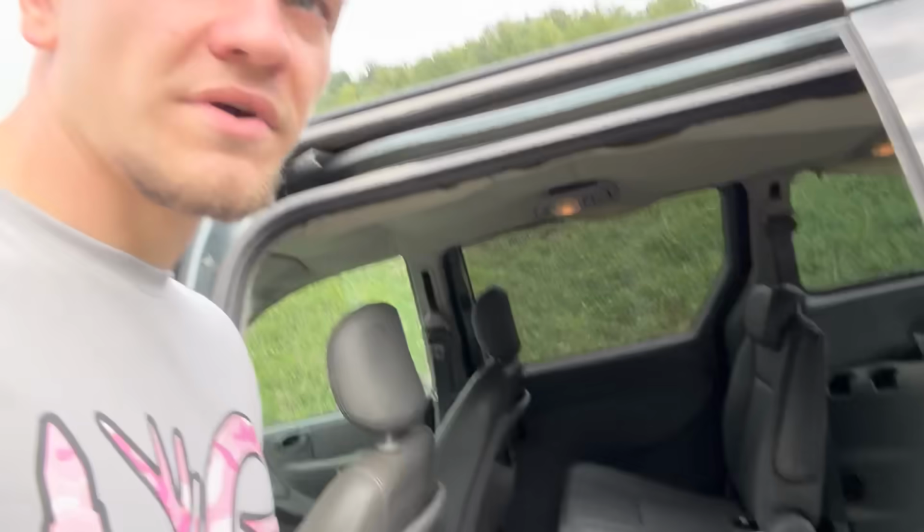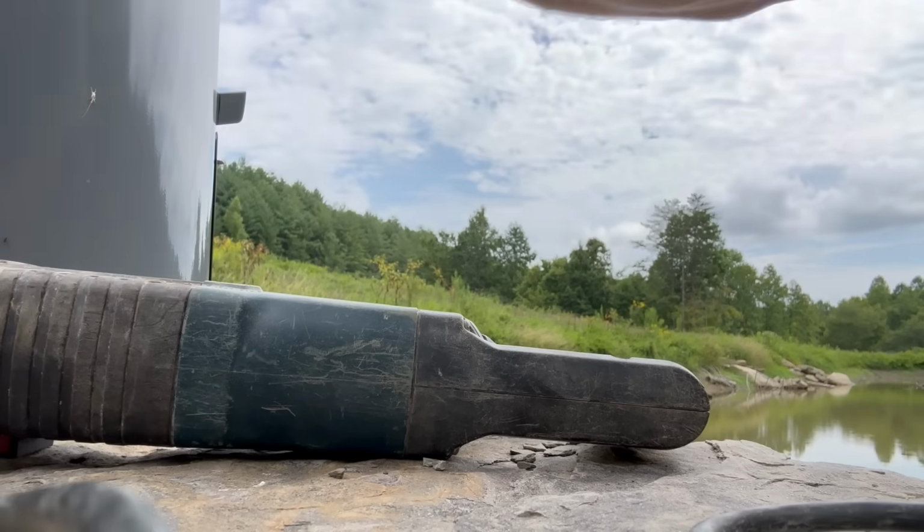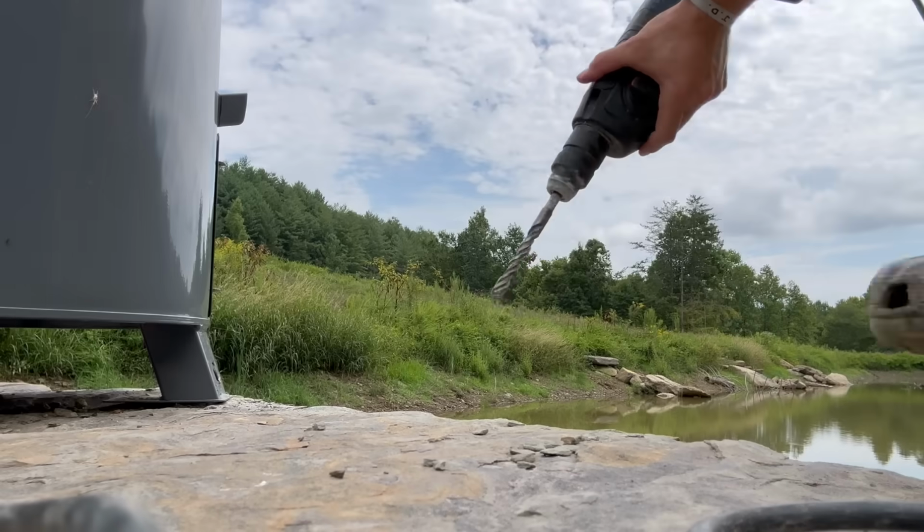All right, guys, it is the next day. Anyways, I'm gonna grab some of this stuff. We're going down there. We're doing this feeder right now. We're lagging this thing into the rock. Now we're plugging in this hammer drill thing. Should let us drill into the rock.